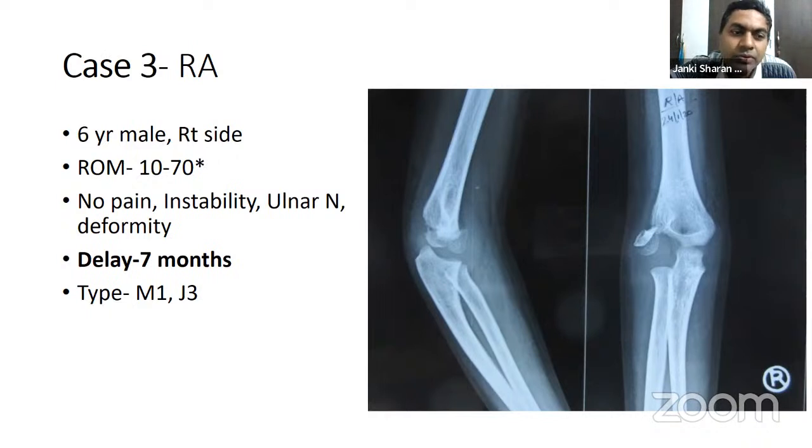Would you do an in situ fixation? This is a completely rotated fragment, so you will not do an in situ fixation anyway. The question is whether you will do anything at all, or just allow the child to develop a range of motion normally, allow the non-union to carry on, and deal with any problems he might have later.